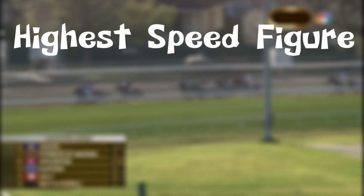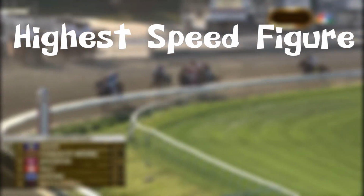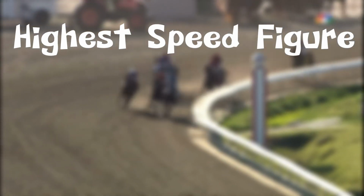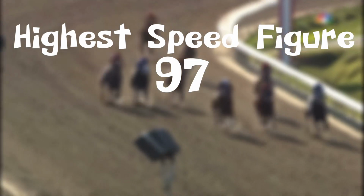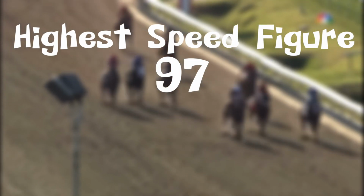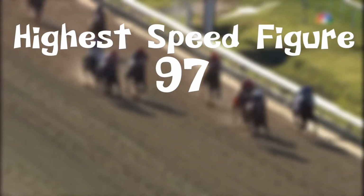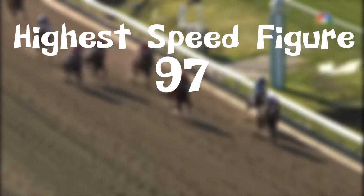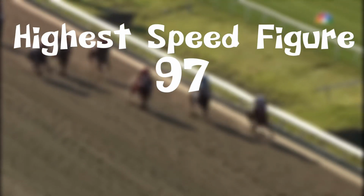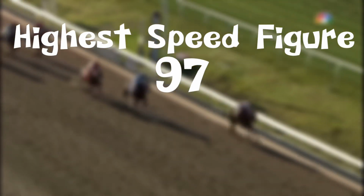Next, we'll quickly mention his highest speed figure. His highest speed figure is a 4-way tie for all 4 of his preps that we previously mentioned. All of them, according to Equibase, had a 97 speed figure, which is far from the fastest speed figure we will see in this series. However, it is slightly above average. So the general consensus is that when it comes to his speed figures, they are fast, not the fastest, but he's very consistent in that speed, so take that for what you will.